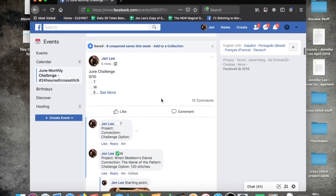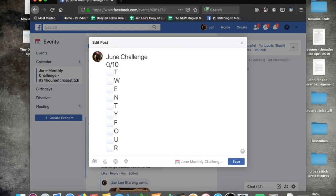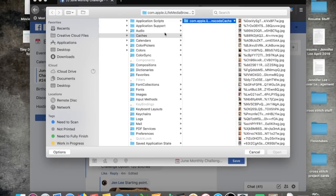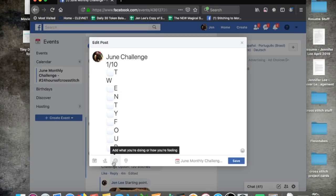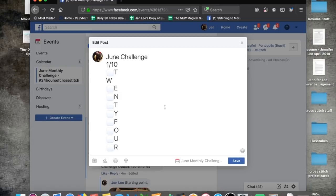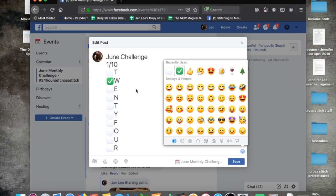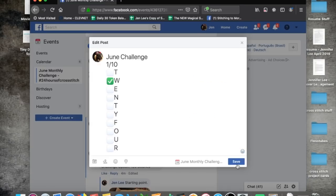Then I'm going to go up to the top up here. In my description, I'm going to put edit. I'm going to change the 0 to a 1. And I'm going to change the emoji in front of the W. Nope, didn't want to do a photo. Sorry about that. Change the emoji. No, okay. I clearly don't normally do this on my phone. I mean, I normally do this on my phone. I don't normally do it on my computer. I'm going to change the emoji to a checkpoint. And I'm going to hit save.